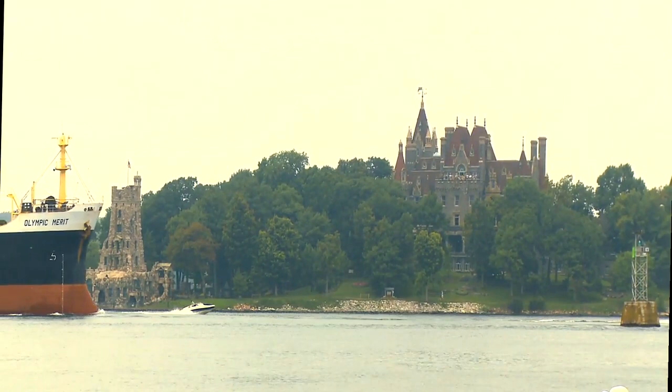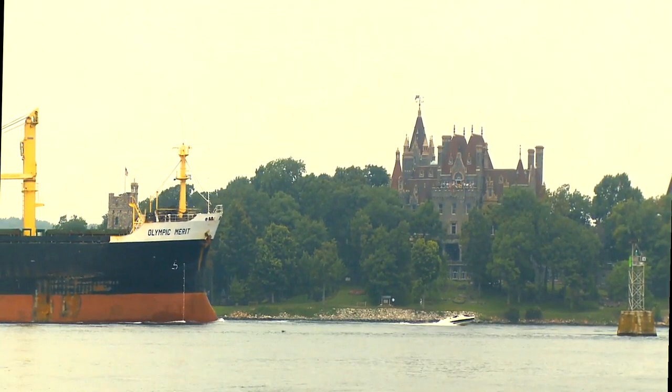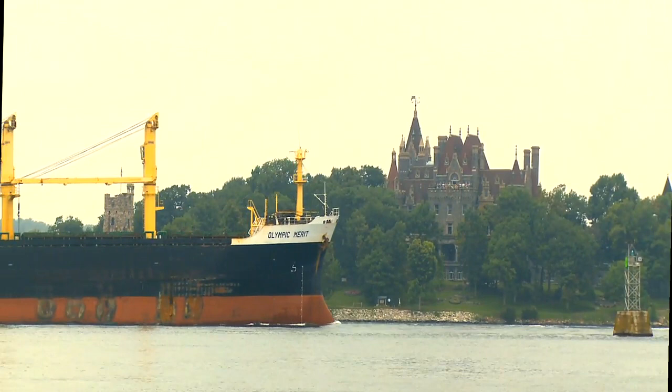This is Boldt Castle on Heart Island, and the ship passing in front of it is one of the purpose-built Lakers, which can best be visualized by imagining a ship half the width and twice the length of a football field.